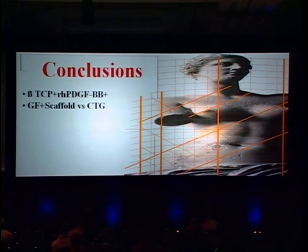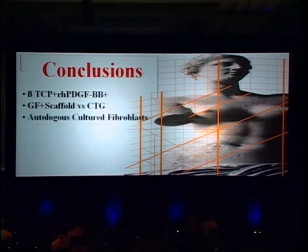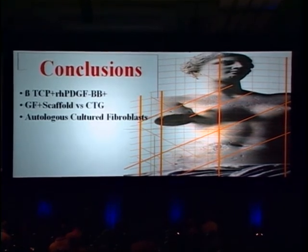I look forward to using this on my patients in the future outside the study. If we look at the growth factor plus scaffold versus connective tissue graft, you know, we don't know. Looks interesting. Check with me next year and I'll tell you about that one. And same thing with the autologous cultured fibroblasts. This is really looking at something completely different than we've done in the past, looking at it in a different way. I think we're going to be doing that in periodontics.